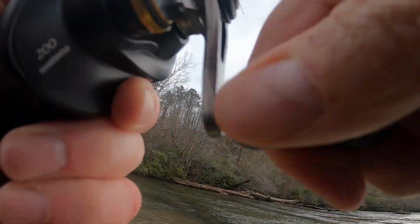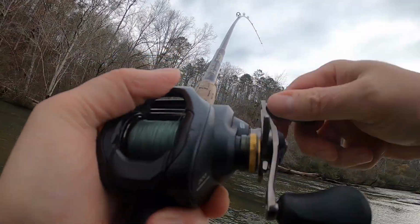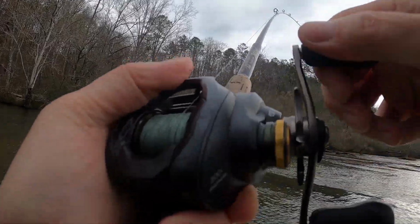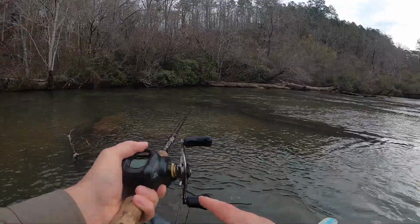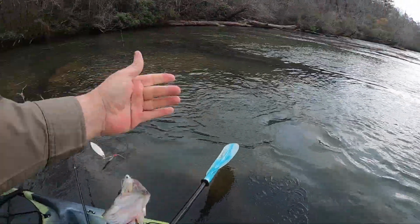That's a good one. The hog was by the log. It's not a hog, but it's a nice one. Come here.